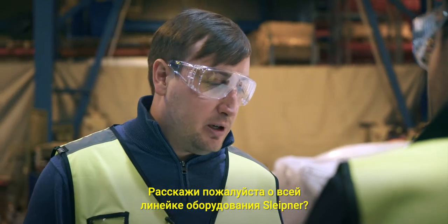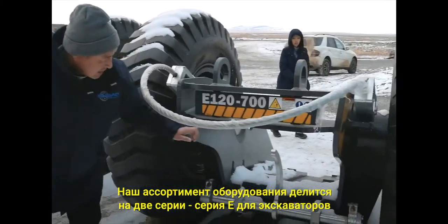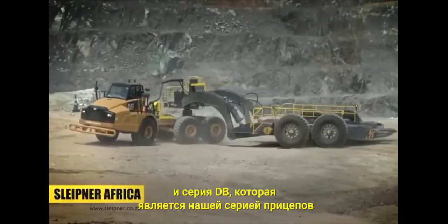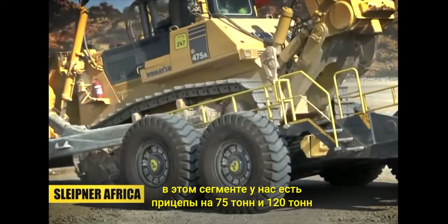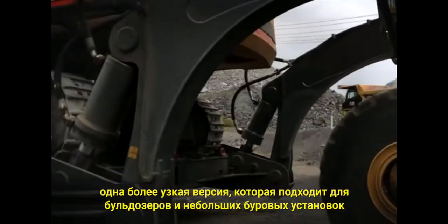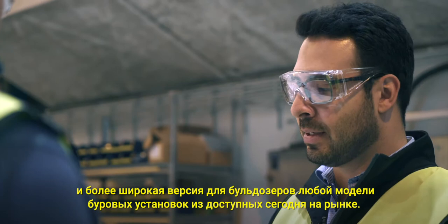Okay, can you tell us more about the whole product range of Sleipner? Our product range is defined by two different series. The E-series for excavators in a range from 30 tons all the way to 575 tons. And then the DB-series, which is our trailer series. In this segment, we have trailers for 75 tons, 120 tons, one version that is narrow, just for dozers and small drills, and a wider version for dozers and also basically every drill in the market that is within this payload.